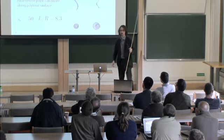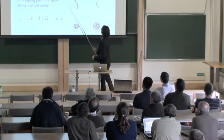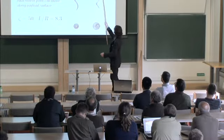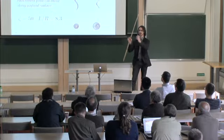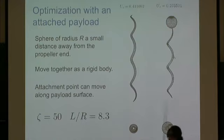Okay, so what happens now if we make it push something? What we've done is take a sphere of radius r and stick it a small distance away from the end of one of our propellers. It's a small distance away, but the whole ensemble, these two objects, would move as though they're glued together, as a rigid body. But one of the things that we allow for in our optimization is that the attachment point can move along the surface of the sphere.